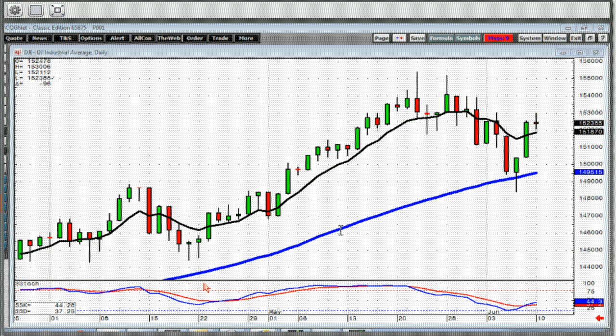Okay, we're going to try to kind of point out the obvious tonight. And the obvious is easy to see because candlestick signals make it more obvious to see.